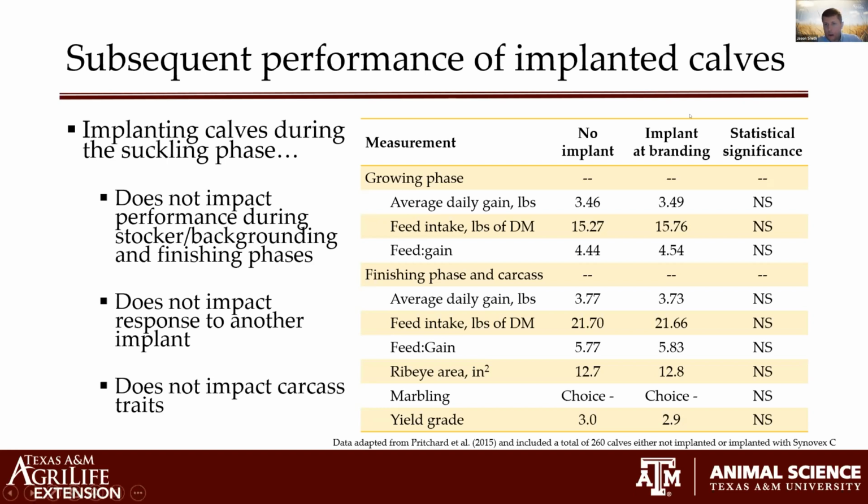But if we look at calves that were implanted at branding, so I'm coming to you tonight from the Texas Panhandle, and when calves get worked in the spring, it's branding time. That would be the same as the initial calfhood vaccinations that would occur at a lot of places east of the Mississippi, such as where a lot of y'all are, that aren't branding calves. Most of the time branding is going to occur at the very beginning of the breeding season, so assume calves are somewhere in the vicinity of 60 to 90 days of age when that's happening. This comparison is calves that either were implanted or were not implanted at branding, and how they performed later on throughout the next two phases of production: the stocker or backgrounding phase, and then eventually the finishing or feed yard phase. There was no difference in growing phase average daily gain, feed intake, or feed efficiency.